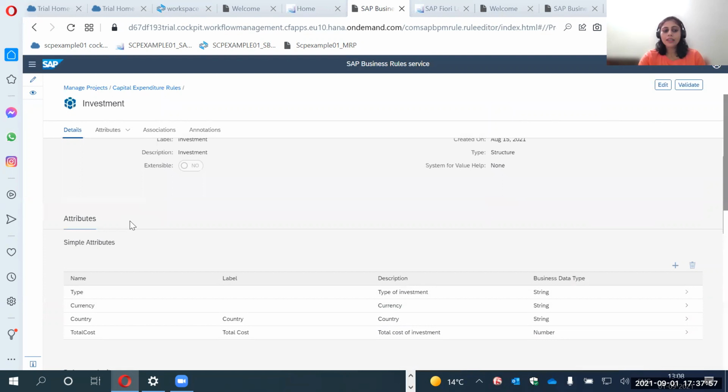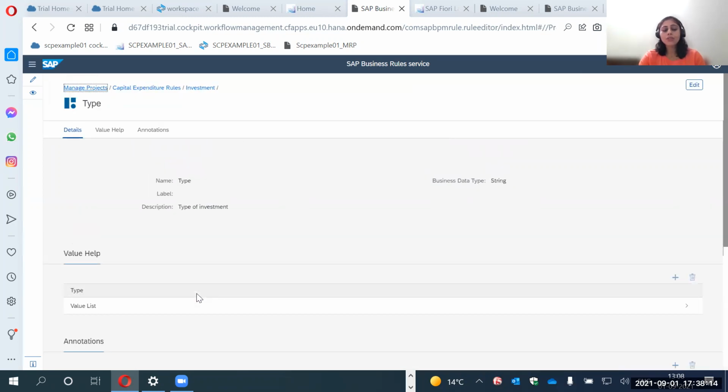So based on that, what would be the input conditions of the investment, like the type of investment, or the country where the investment is made, or the total cost of investment. So these could be some of the input parameters, for example, that would define this data object of investment. And at the attribute level, you can also define or embed an input help. So what does it mean?